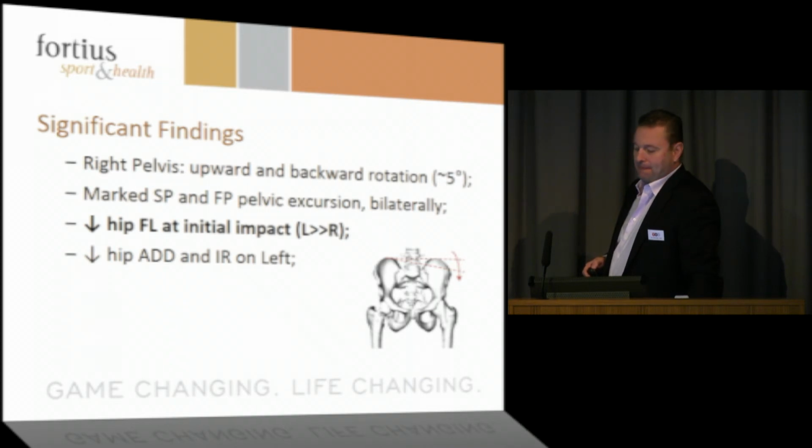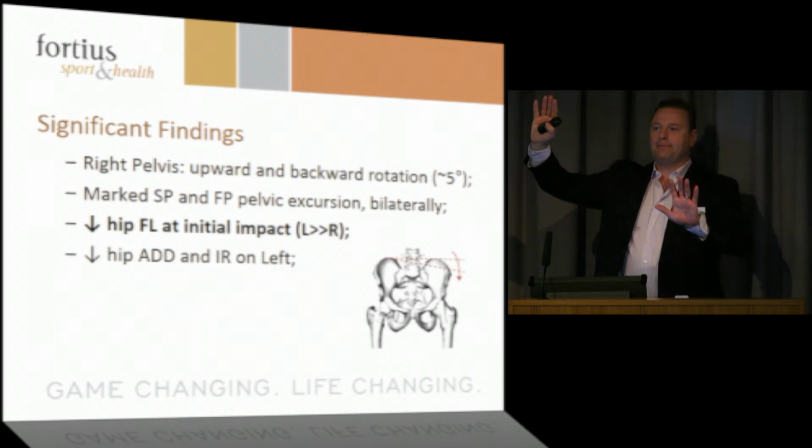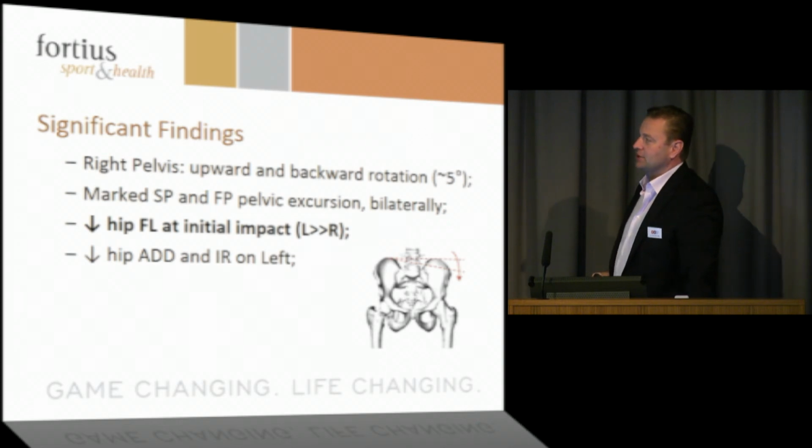So he had his right pelvis upward and backward, so upward in the frontal plane, backward in the transverse plane, about 5 degrees. He had marked sagittal plane and frontal plane excursion. So his right side was up, but both sides were moving quite a bit. He had decreased hip flexion at initial impact.